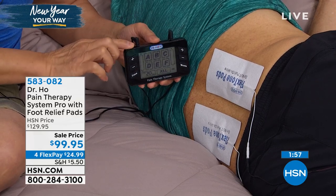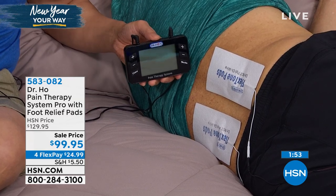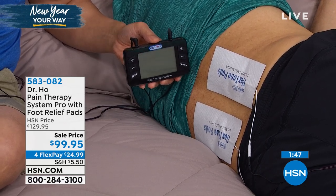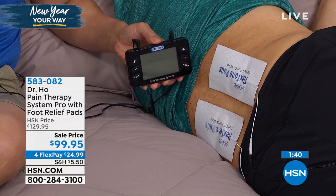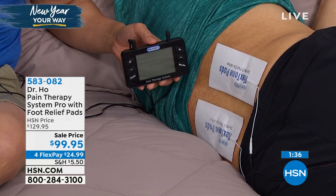Don't let the price fool you. This will outperform any machine in the world. In fact, I will personally guarantee that my device will give you faster, longer, and better relief than anything else you've ever tried. If it doesn't work for you, please return it for a refund. I'm here to help you. I don't want to waste your time or your money. I want you to have the full confidence to try this and make sure it works for you before you decide to keep it.